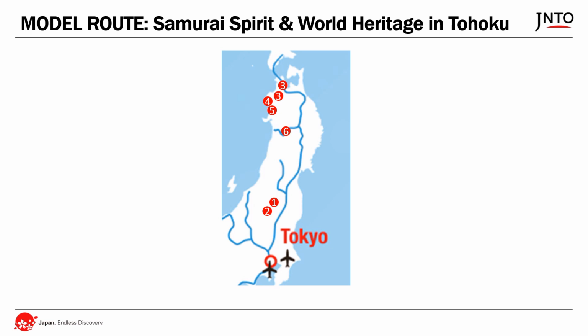Our next model route goes up through northern Japan. I'm calling this one Samurai Spirit and World Heritage in Tohoku. This is a combination of two itineraries available on our website with a little bit of an addendum in between.